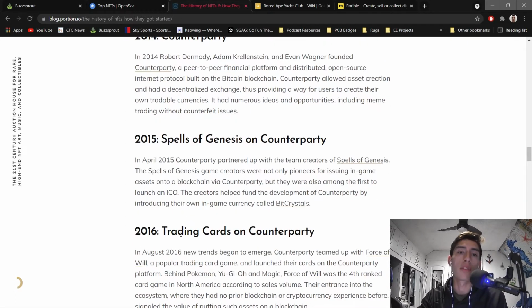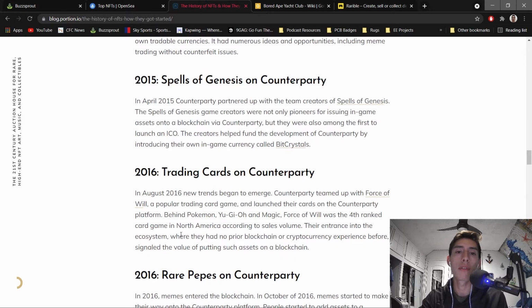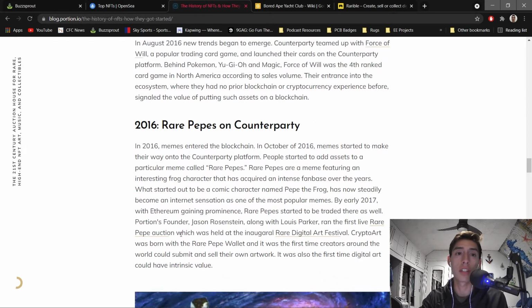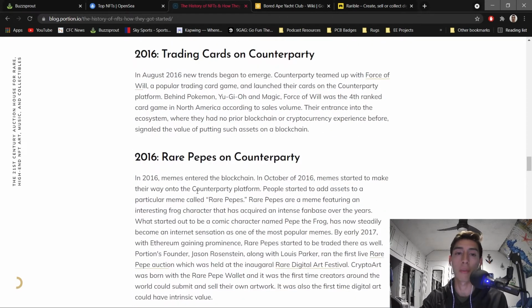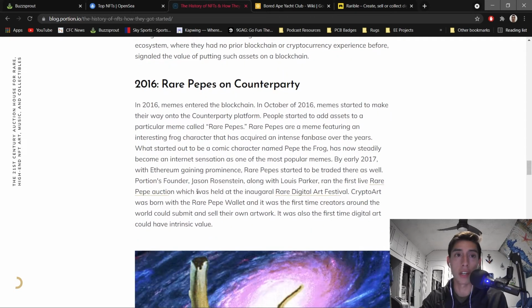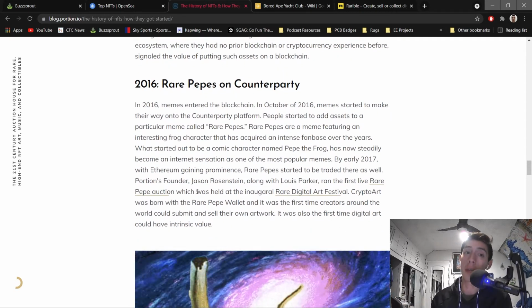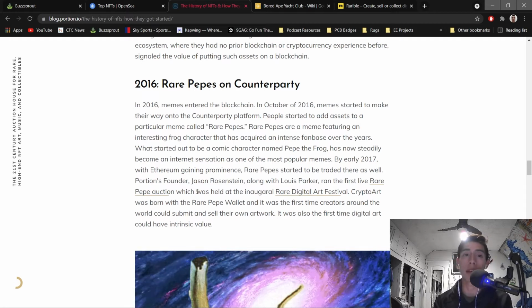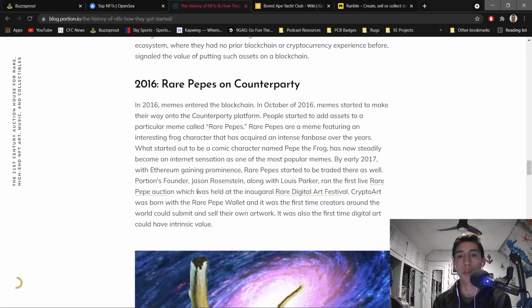And then if you fast forward to 2016, 2017, actually in 2016, this is something that's becoming more familiar. The Rare Peeps on Counterparty is kind of like a frog, that meme frog that you see. So let's read this passage right here. In 2016, memes entered the blockchain. In October of 2016, memes started to make their way into the Counterparty platform.